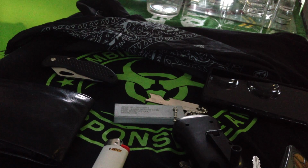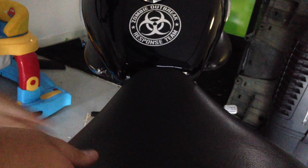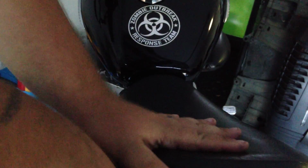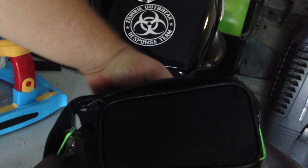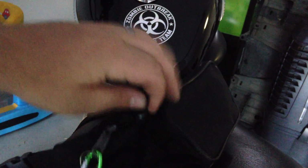And like Shane, I also have a secondary little kit that's never too far away that I keep on my bike. It's right here under the seat, in the form of a bum bag. Now this bum bag has a couple of little carabiners just for the sake of it, I think.